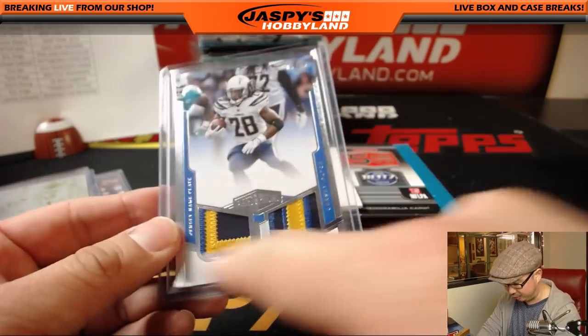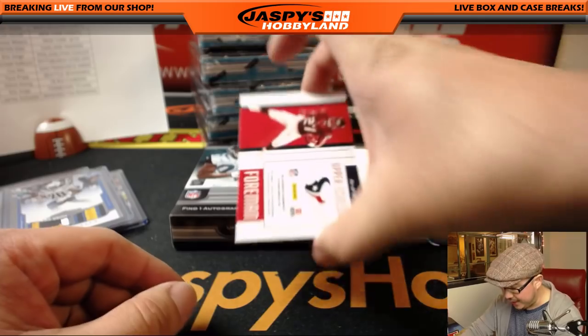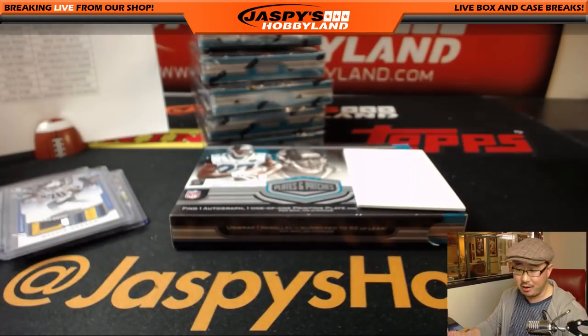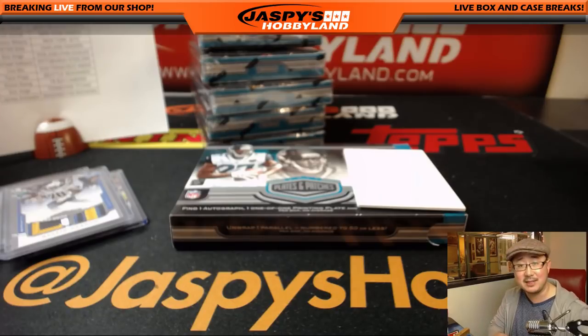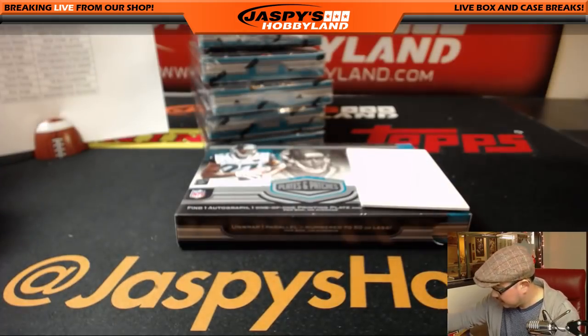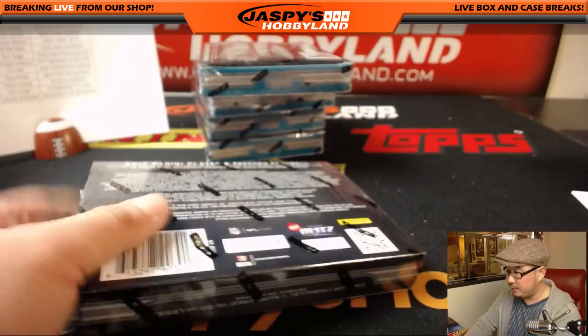This is some great stuff. Great color in the patches, great photography. And back here is upper echelon Deonta Foreman, 34/50. On-card auto for the Texans, landed with the Texans. All right, next box.